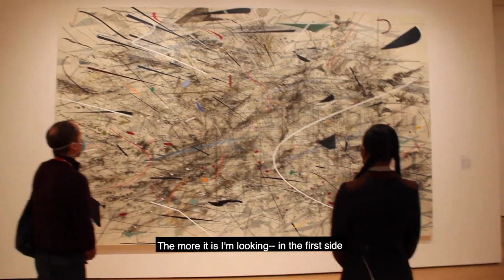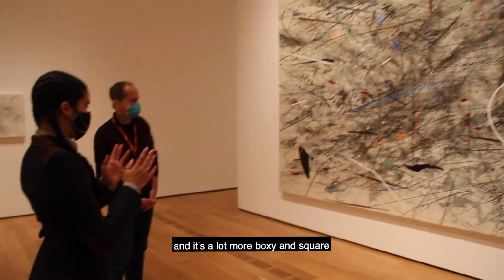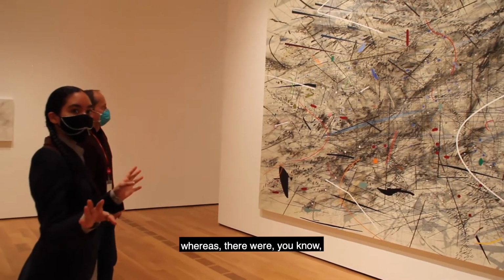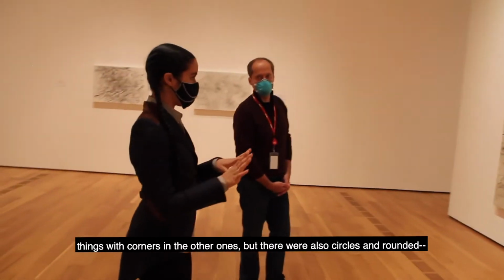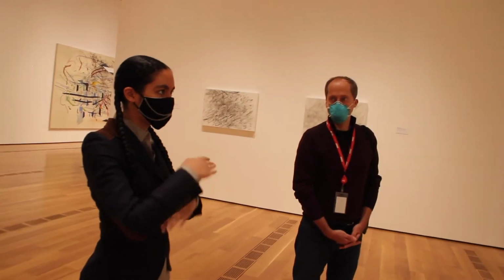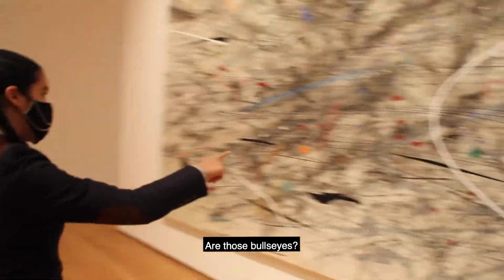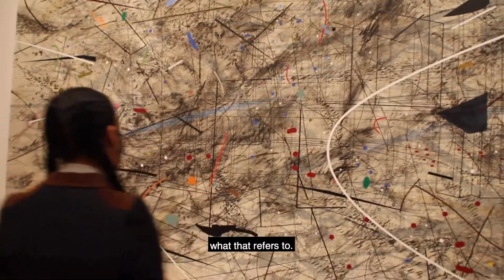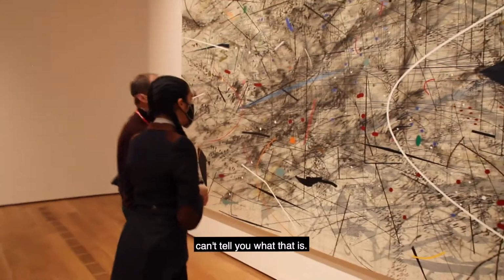I'm looking at the lines, especially in the first layers, and it's a lot more boxy and square, whereas in the other one there were things with corners, but there were also circles and rounded things. A lot of the lines seemed very rigid. I feel like bullseye, I don't know what that refers to, but it is a graphic shape that refers to something specific. Can't tell you what that is.